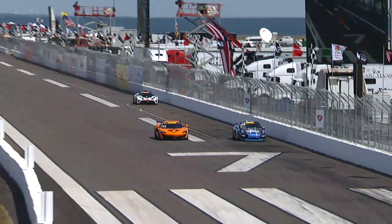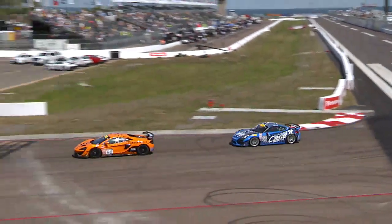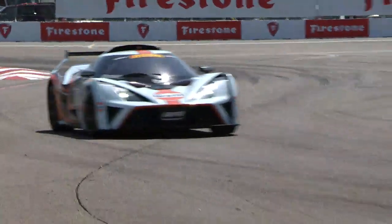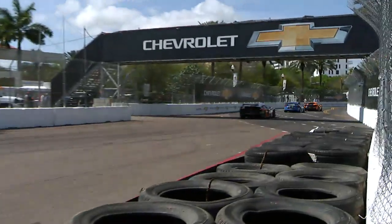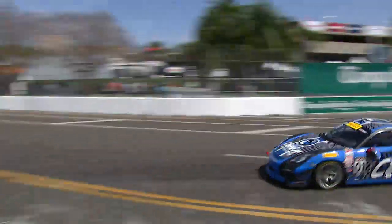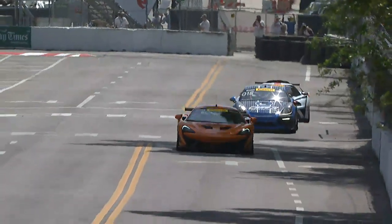Great to see this 570S here in competition. Nice. One of the stalwarts in the Pirelli World Challenge Championship. Always does a great job. And Anthony Mantella, what a story he was last year in terms of his improvement throughout the course of the year. And his team just do an excellent job in campaigning these cars.